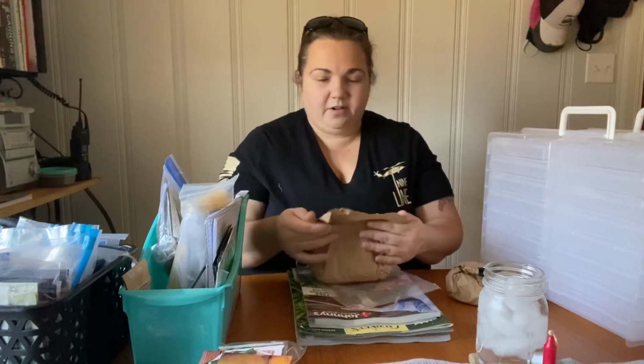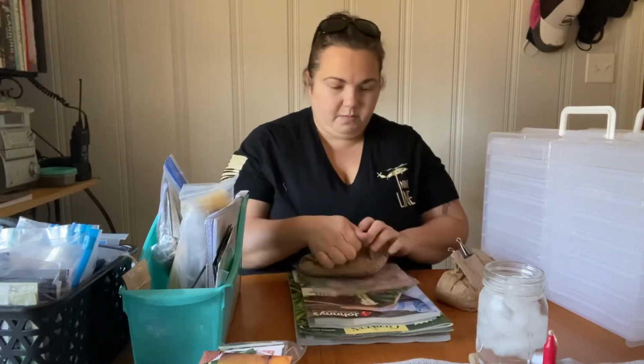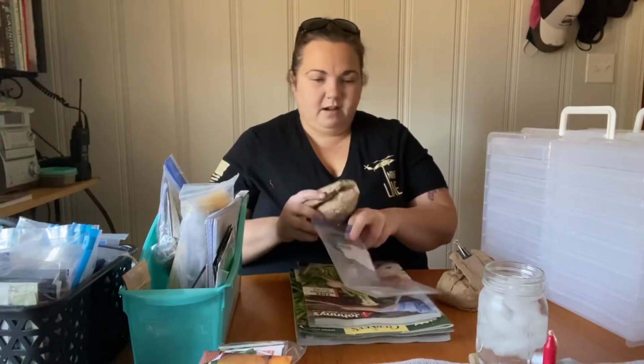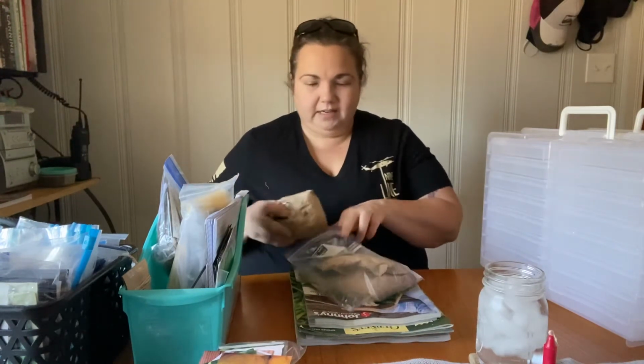So I won't have to buy green bean seeds this year. Same thing for our butter beans, or some people call them lima beans. I paid $2.50 for the same size bag.